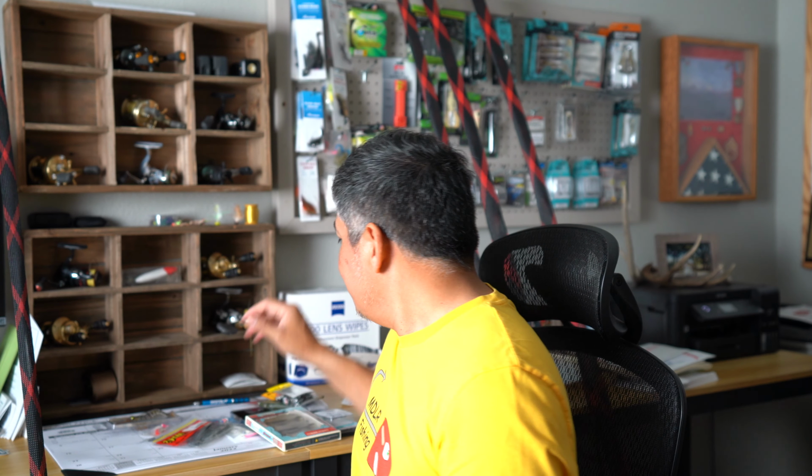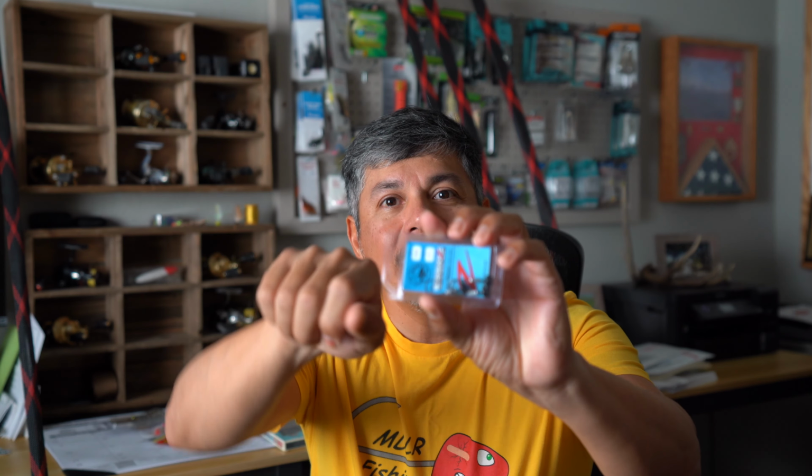So if you find that your hookup ratio is low and you're not really being able to stick them, try doing this. You'll take that hook and barely bend the hook point upwards so that when you set it, it will stick the top of their mouth. And then as long as your drag is set, you should be able to fight them all the way back to the boat.